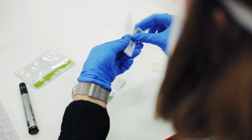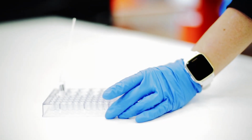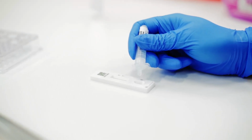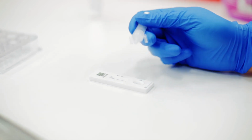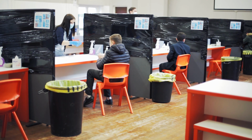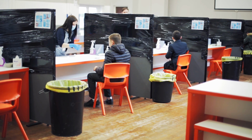Firstly, the tests are prepared so the test assistant can hand them to the person being tested, and then completed swabs are taken to the processing desk. Processing assistants then add the sample to the test and leave it for 20 to 30 minutes before they will read the test result according to how many lines appear and in which position.